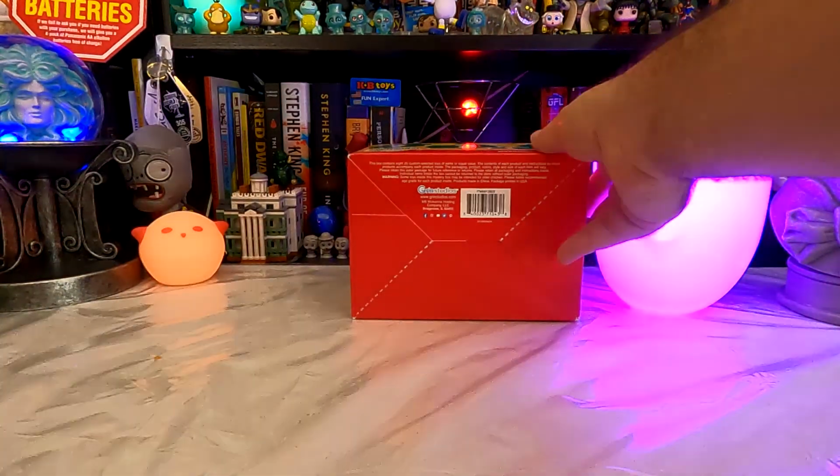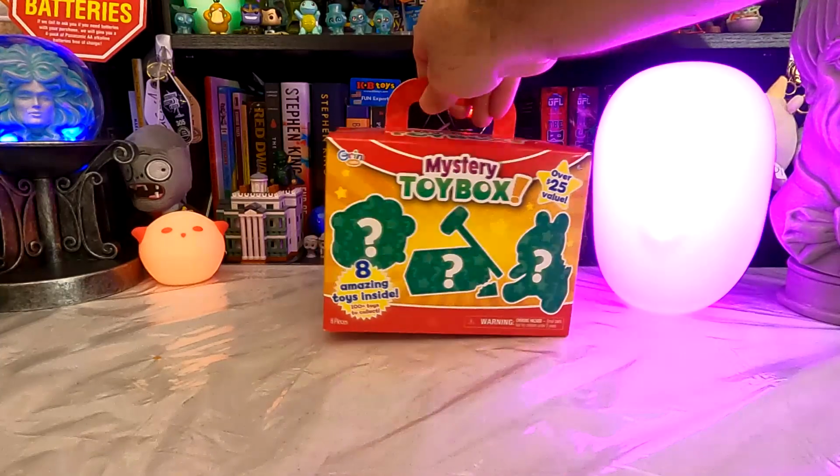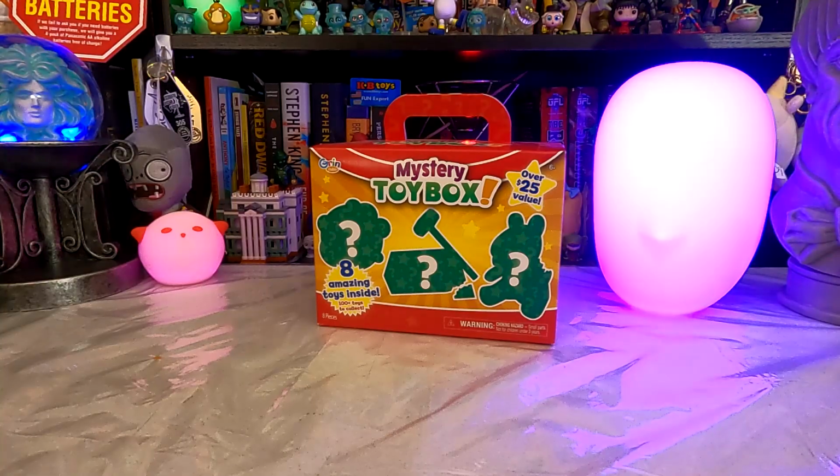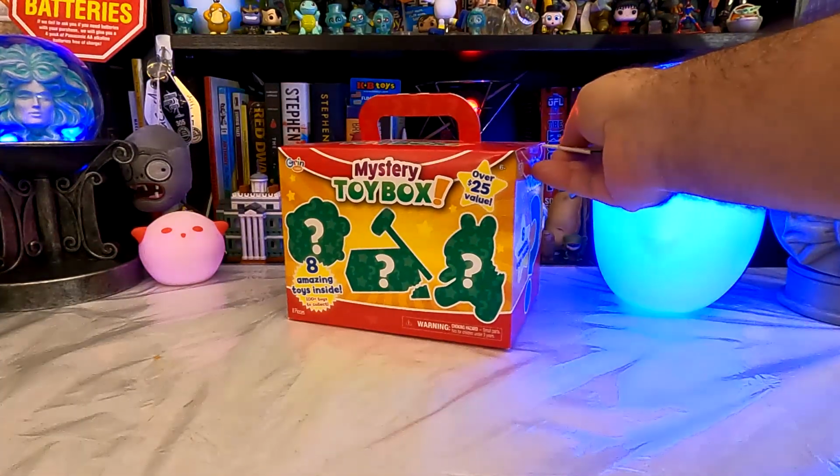I seriously doubt that Target will let me return this once I've opened it anyways, because I'm pretty sure they have return policies about opening blind box items. So yeah, let's crack into it and see what's in the box. I mean, the mystery box could be anything. It could be a boat. Let's see what's in here.